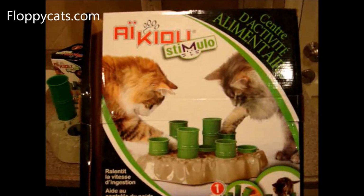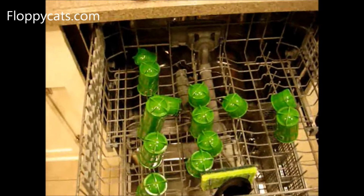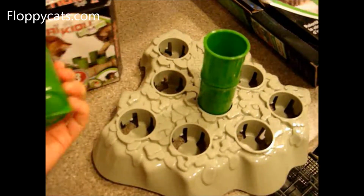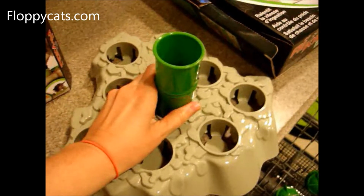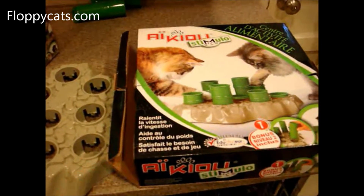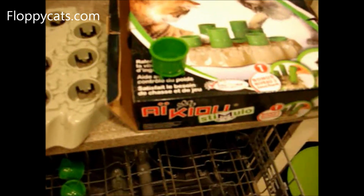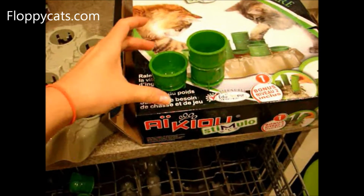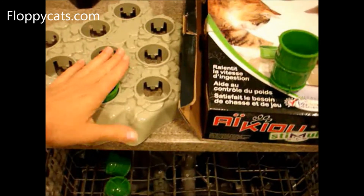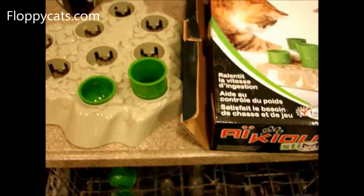So I'm just taking the Stimulo out of the dishwasher, and I wanted to show you how it's put together. It's really easy because these guys pop out, and it comes with level 1 and level 2. So here's a level 1 and here's a level 2. Level 1 and level 2 inserts for the kitties to get treats out of. And then these just snap into place really easily.